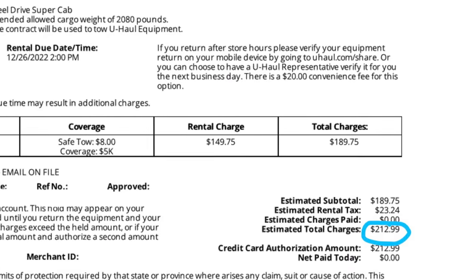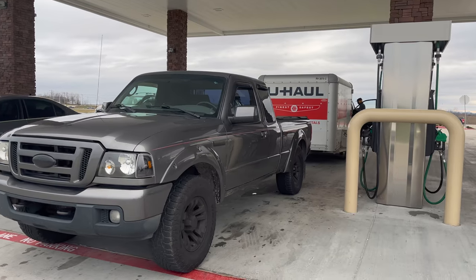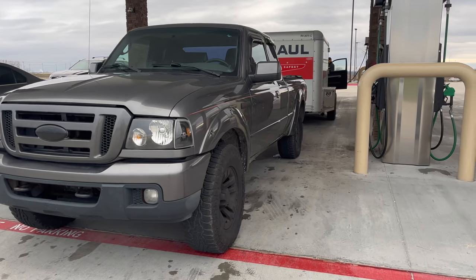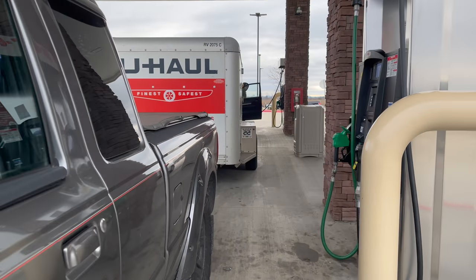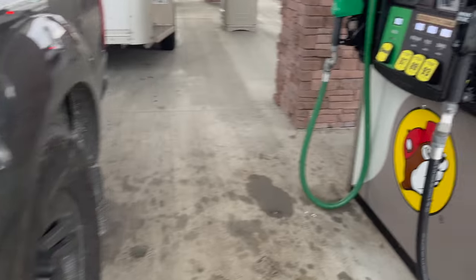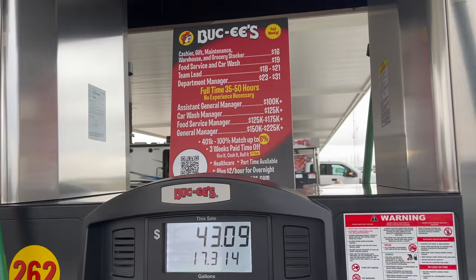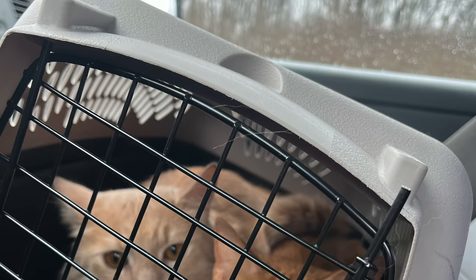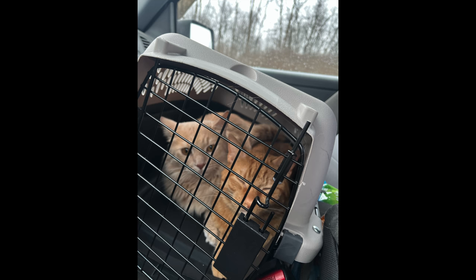$212.99. And for both trips, I did purchase U-Haul's most affordable insurance offering that they give you for the trucks and trailers. I believe it's an extra $20 or so. It covers $5,000. I forget exactly what it covers, but you can go on uhaul.com and check out all the specifics. I don't want to give out any misleading information there.